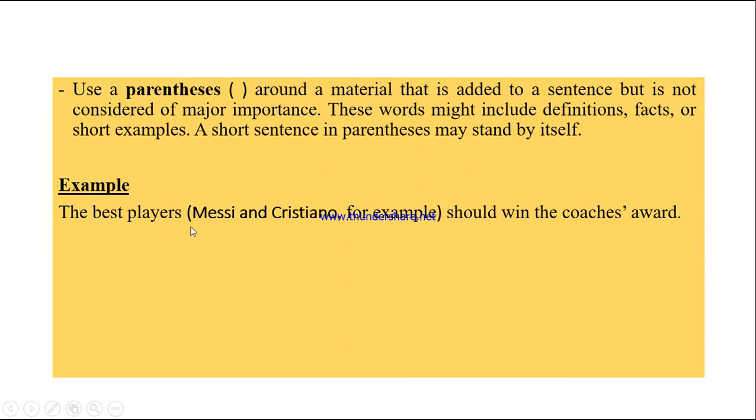Look at the example. The best players should win the coach's award. If I put the best players, Messi and Cristiano, for example, okay, all of us, guys, know who are the best players in the whole world. So there is no problem. So here, this part is not considered of major importance. So I put it between what? Between parentheses. So these words might include definitions, facts, or short examples. So parentheses, we use a parenthesis around a material that is added to a sentence, but not considered of major importance.